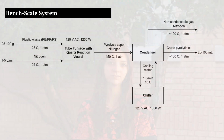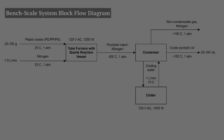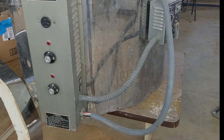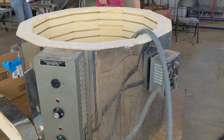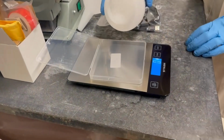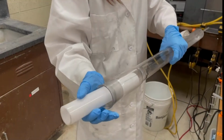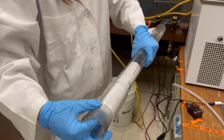Pyrolysis is a relatively new field, and there's not a lot of published literature on the subject. By using a bench scale model before a full scale model, we're able to find the optimal parameters, including temperatures for the furnace and condenser, nitrogen flow rate, and others. We also use this prototype to expedite our analysis testing time through using small batches of plastic. This prototype will be continually used to test parameters and optimize our full-scale design.